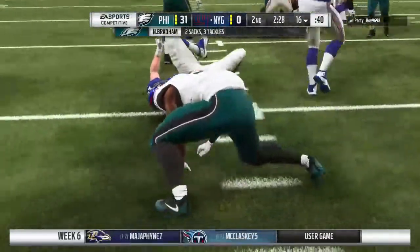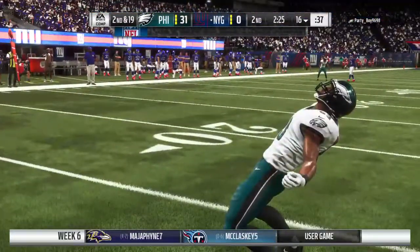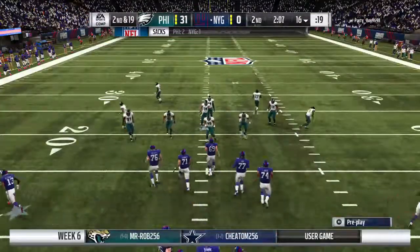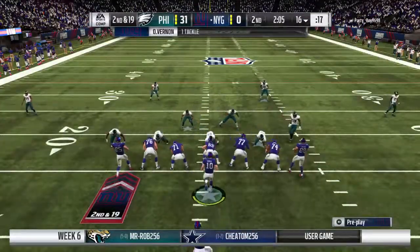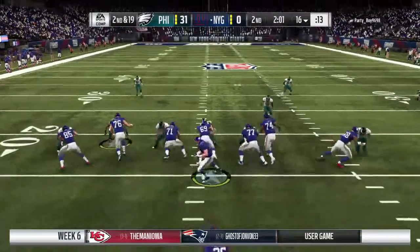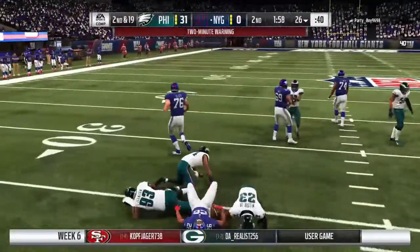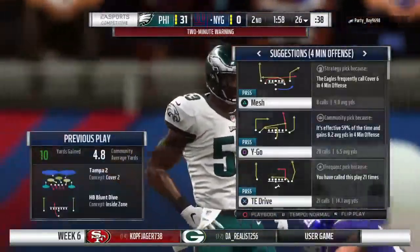Pressure comes, and down he goes. The Eagles get there for the sack. Nigel Bradham in there to drop him for his 5th sack of the year. And they need to work to at least get some of this yardage back after the sack. 2nd and 19. Now Saquon Barkley, and he's able to get up here to the 26.